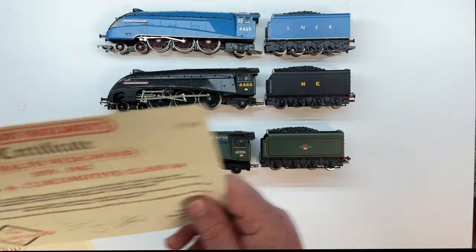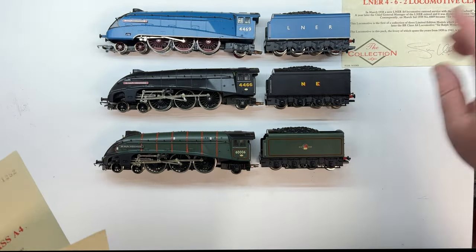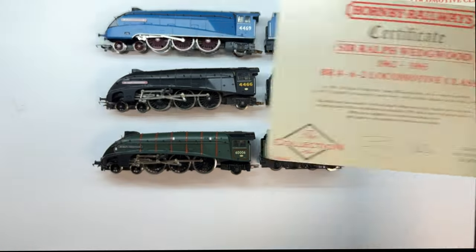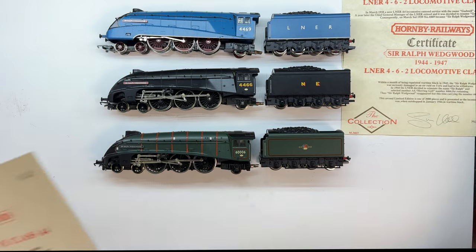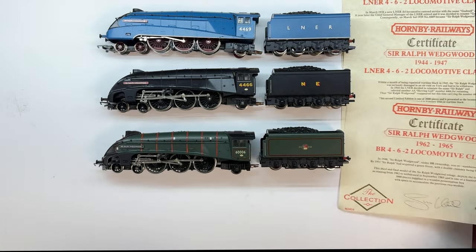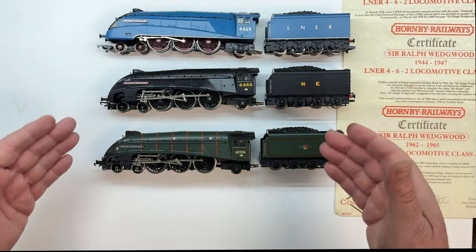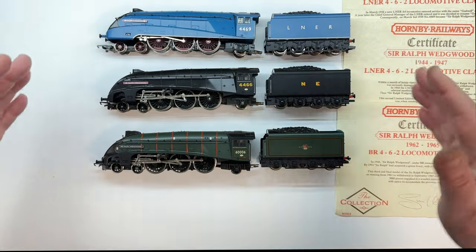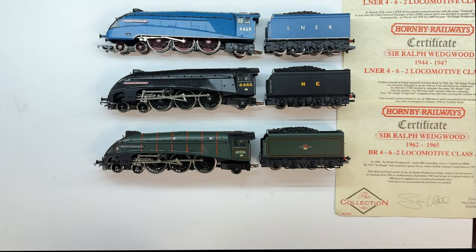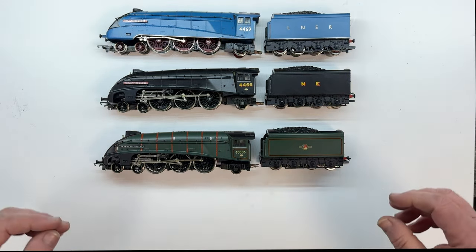And so as I said, these do come each with a certificate signed by Simon Kohler. So we've got at the top there 39 to 42. Then, let me get this around the right way, 44 to 47, and then at the bottom here 62 to 65. And I understand that there were 3,000 of each of these, but this was the first time that Hornby had done a complete set of locos and supplied a nice wooden box to go with them. So let's have a quick talk through the locos.